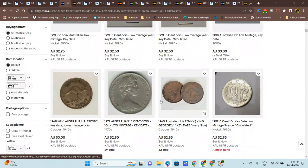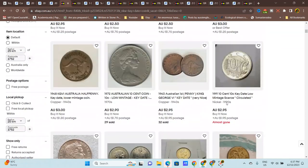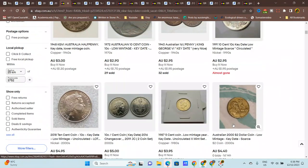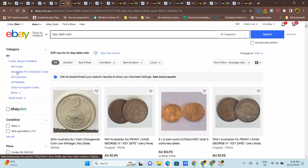42. 72. Low mintage. Key date. Yeah, some of these are okay. 942 is not a key date. Maybe we can look at what the hell? Low mintage, key date, scarce. Yeah, that's a low mintage.